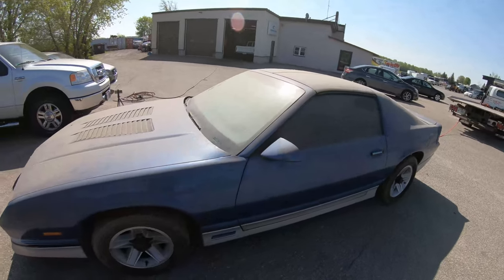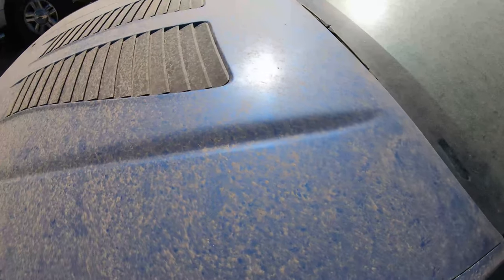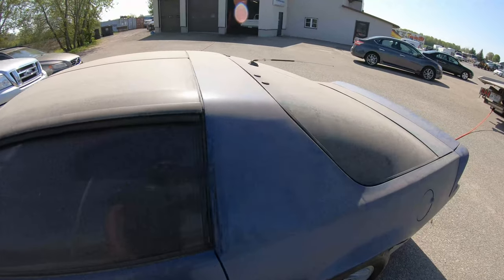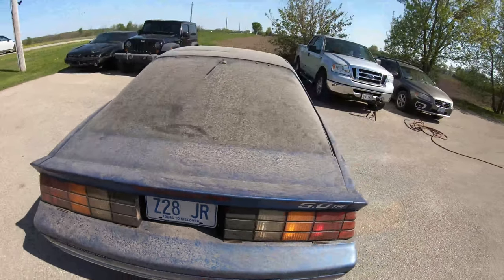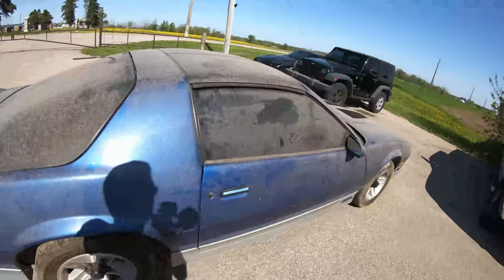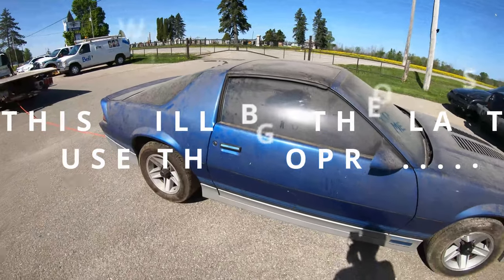So that as we work on it, we don't hurt the paint or anything, we'll get some of this years and years of dirt off. The last sticker was 1995, so a little bit later than the 91 or 92 that we thought, but still, it's been sitting a very long time.